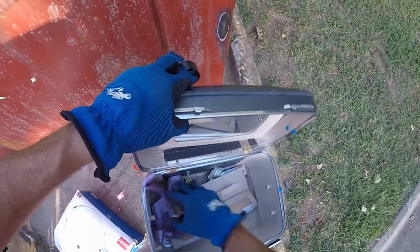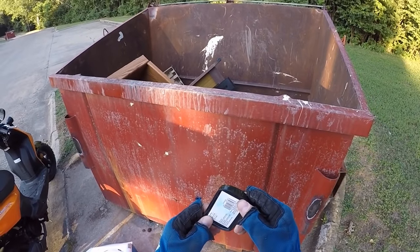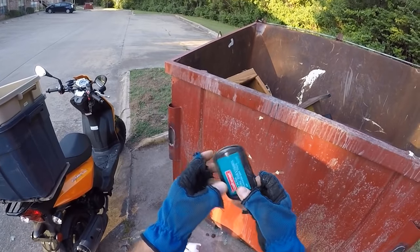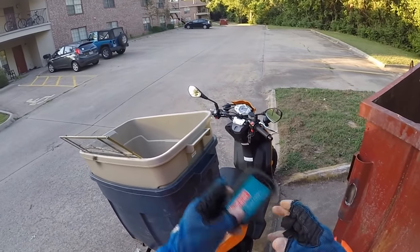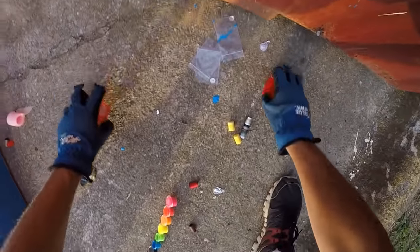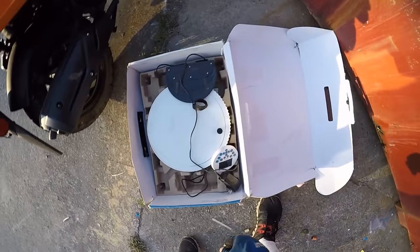Dye ink pad. I actually need one of those. Let's see if it's got ink on it. It's sealed. It's like for rubber stamps and stuff. That's exactly what I need. This is not what I needed to make a mess. Let's see what we're dealing with here.